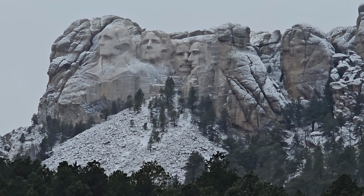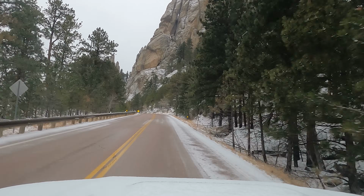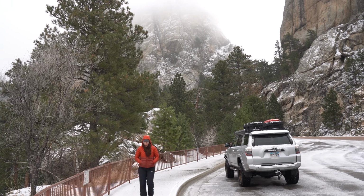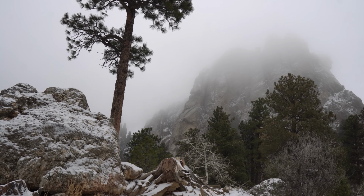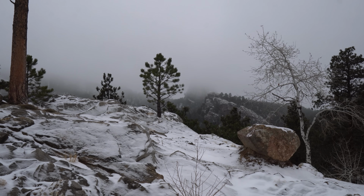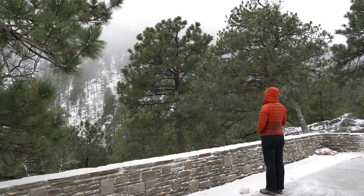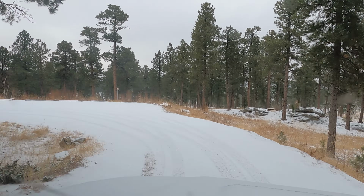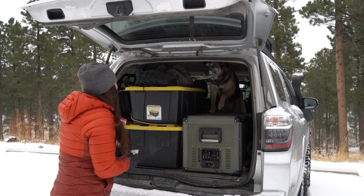There they are. There's the presidents. And they've all got a little bit of snow on them. It's a bit bitter out here. All right. Hi, honey.